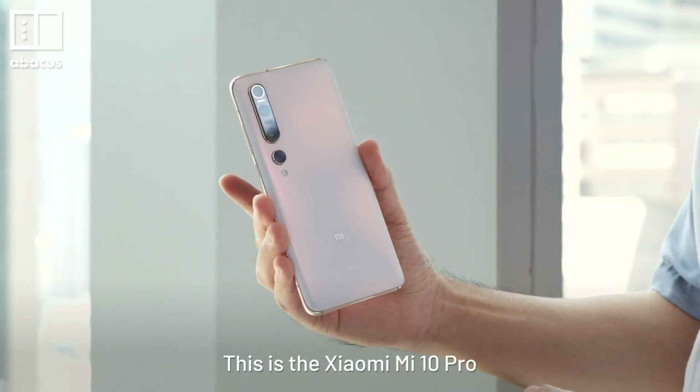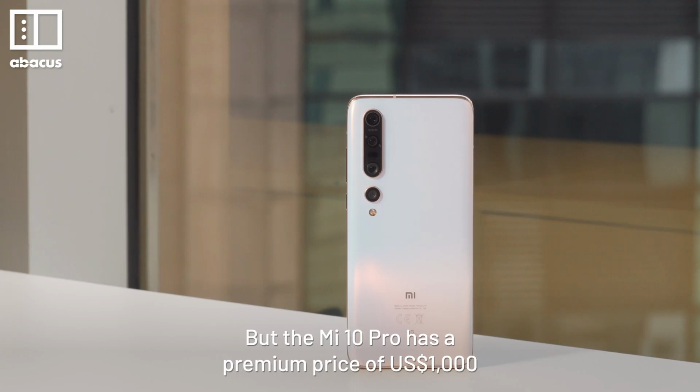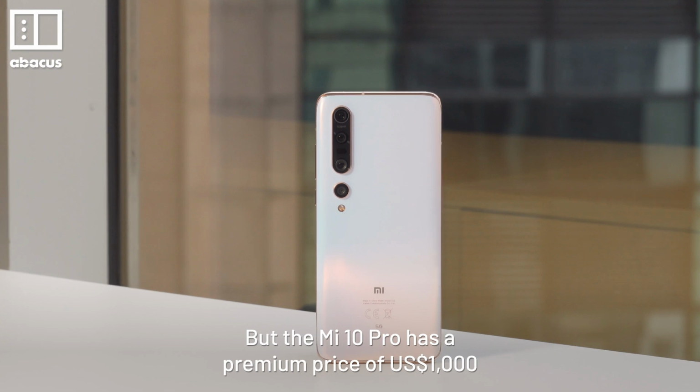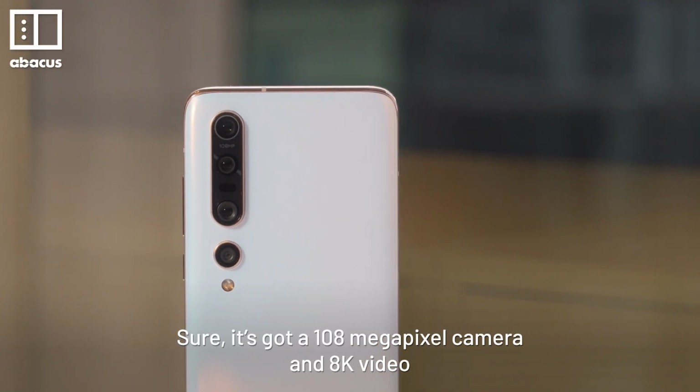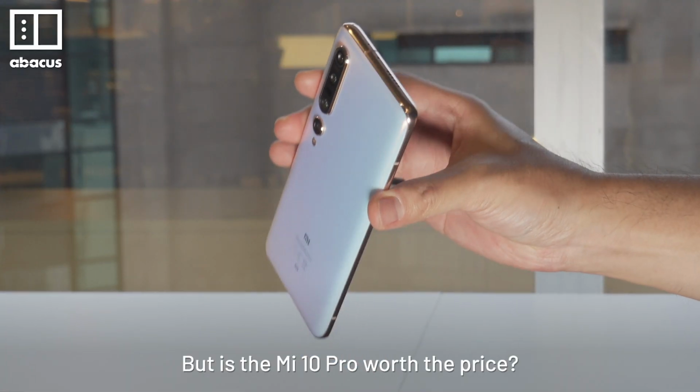This is the Xiaomi Mi 10 Pro. Xiaomi is famous for delivering handsets with good value, but the Mi 10 Pro has a premium price of $1,000. Sure, it's got a 108 megapixel camera and 8K video, but is the Mi 10 Pro worth the price?